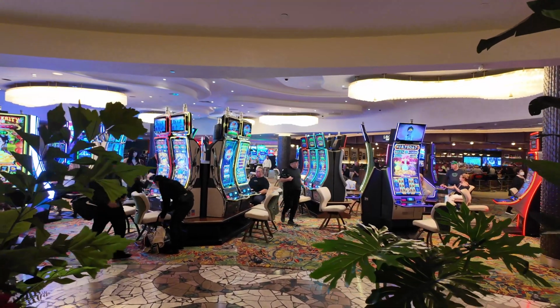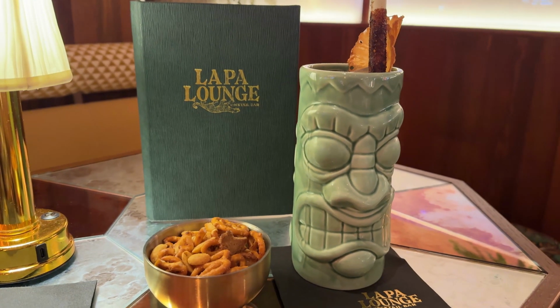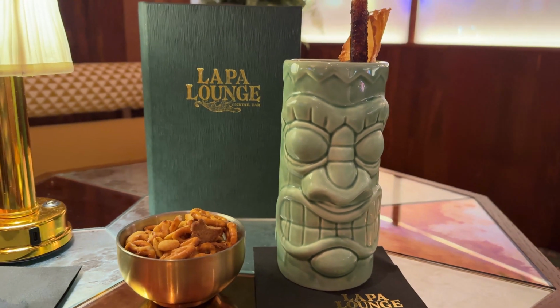Rio is officially now a Destination by Hyatt resort, and they finished phase 1 last week. So the new lighting in the casino and all the furniture and Luckley as well as Lapa Lounge, those are the newest things. But what I also liked was I was able to go into the express check-in, use the iPads over there. They printed out the keys and I didn't even have to fall in line. It was just like that, a lot quicker check-ins.